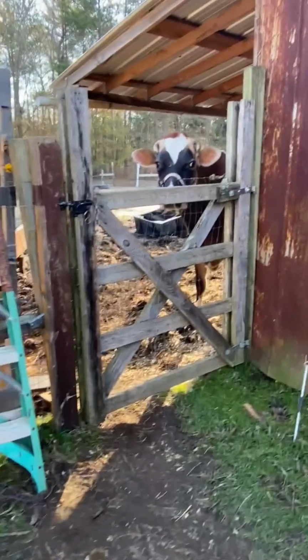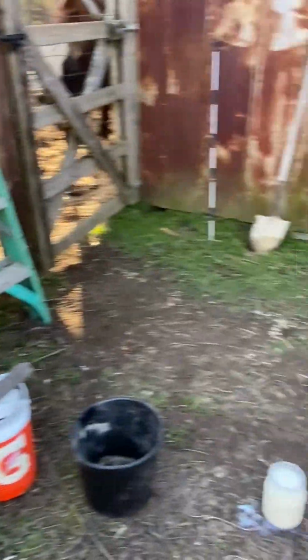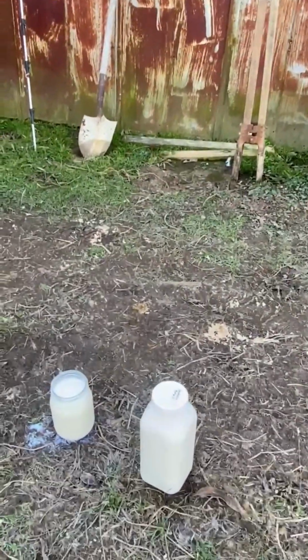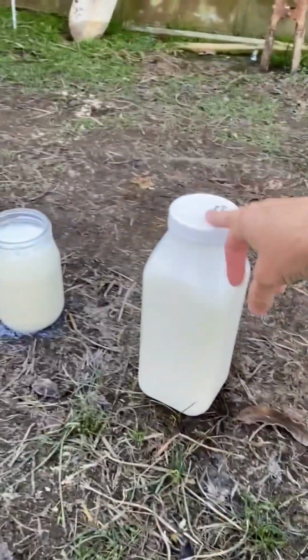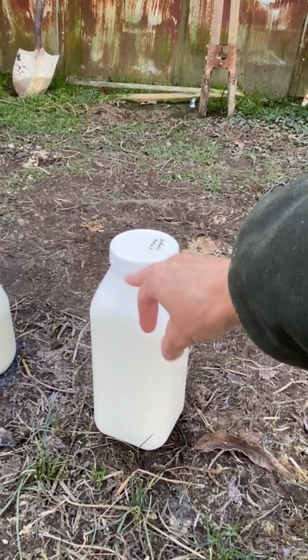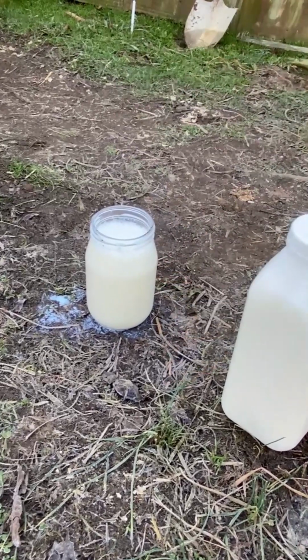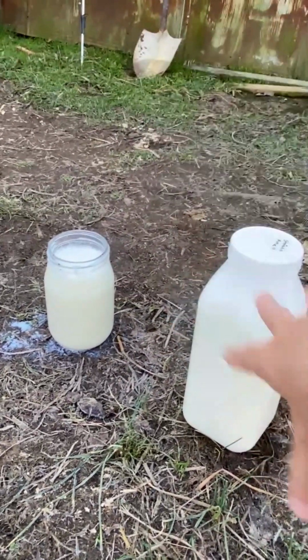So I just milked Molly. I milked a 2 gallon bucket full of milk, and I've got a milk bottle here that holds about 2 quarts and maybe a pint full, and then another quart jar of milk here of Molly's milk.